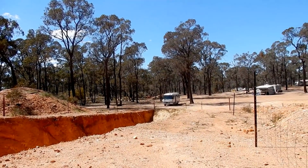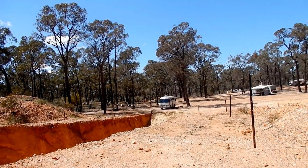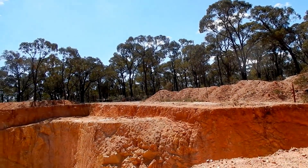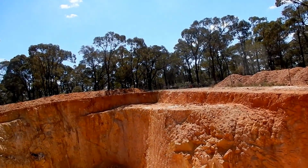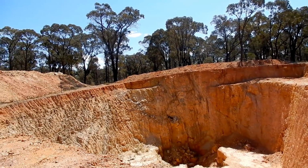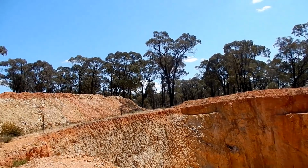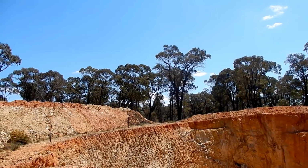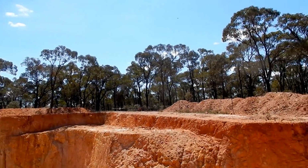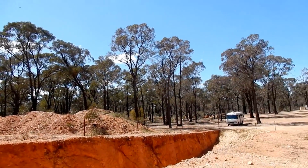Hello, you can see the buzzer there. I'm here in this big hole being dug up. Apparently they said there was gold being found here, and it is a huge hole. We are at Harvest Home Hill near Donnelly, and this is a big hole.